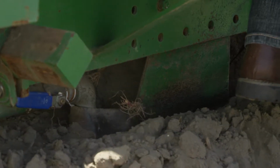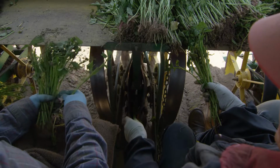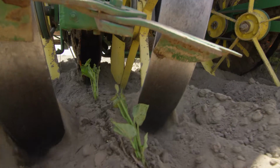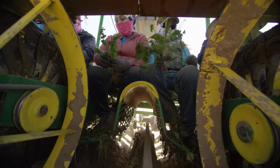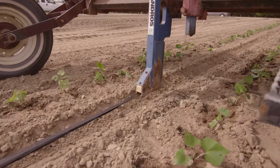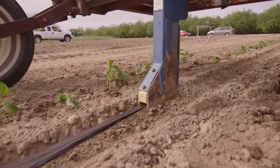The planter digs the trench, but workers place each slip individually in the planter wheel. Water is added at the same time, and then the slip is covered with soil all within seconds. Pretty efficient, but still a lot of labor. During this process, drip irrigation tape is also laid out in the center of the beds.